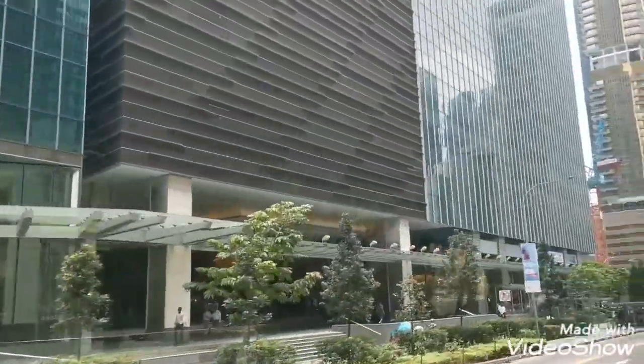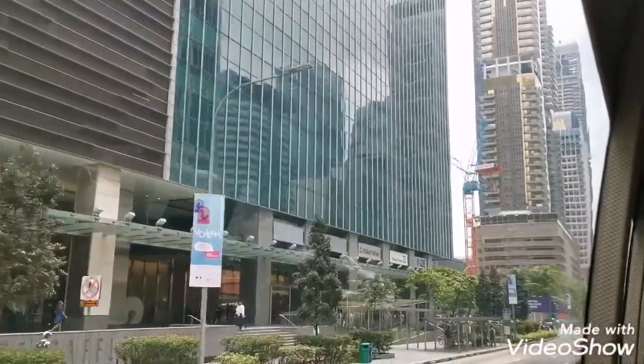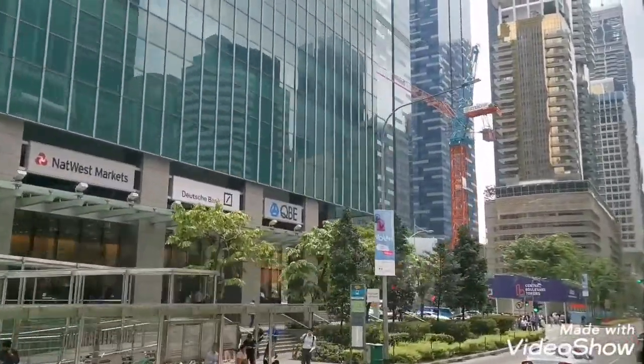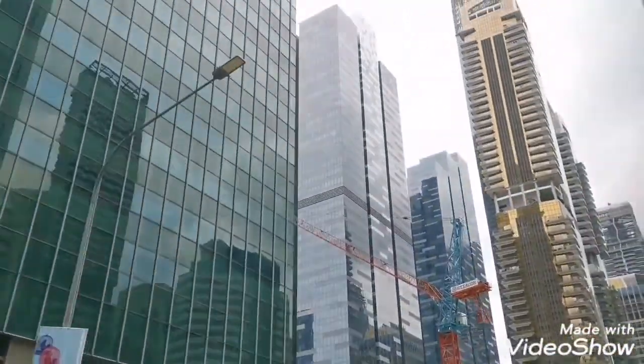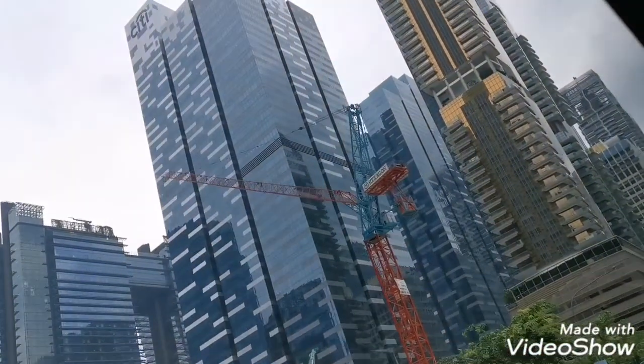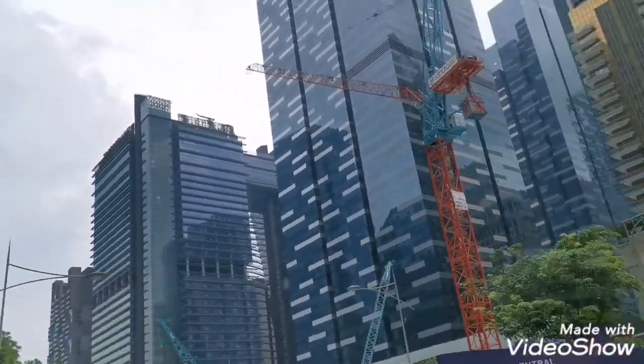Japanese occupied Singapore from the year 1942 to 1945, 3.5 years of Japanese occupation. So as we take a left turn, okay, we are passing by this.